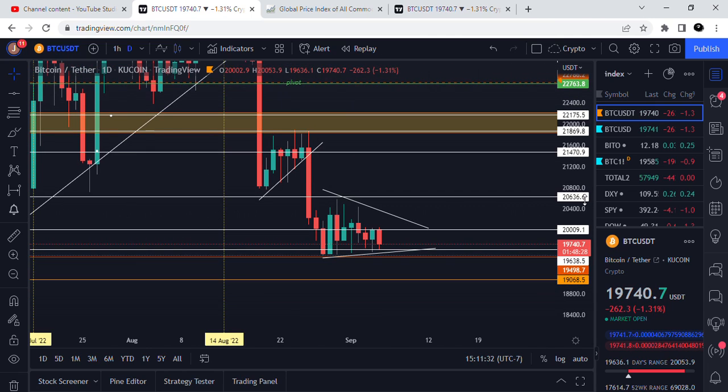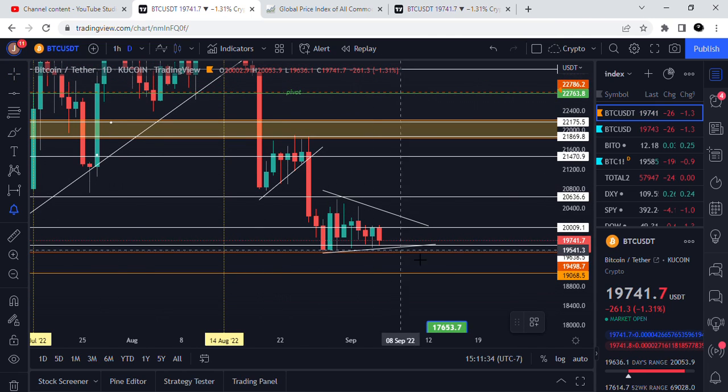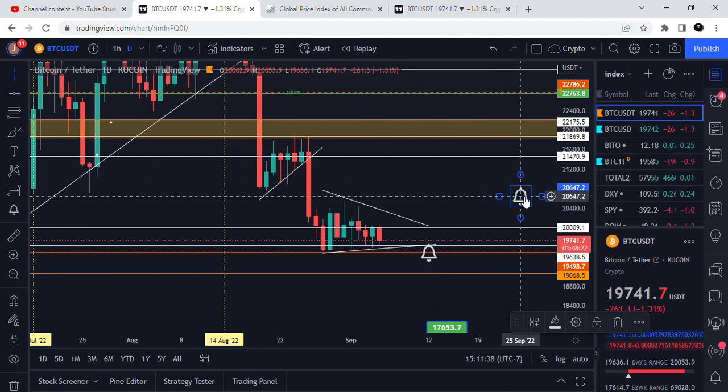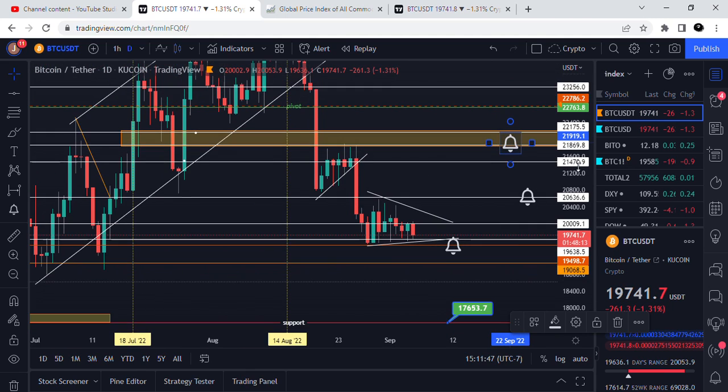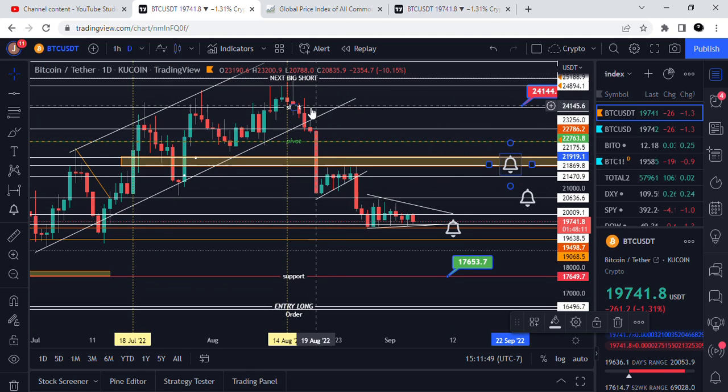So if that does happen, first, you want to set an alert here. You want to set an alert here. And then my entries. So the ETF box was up here, and now I'm adding to the ETF here. Okay. And I'm willing to take that risk.